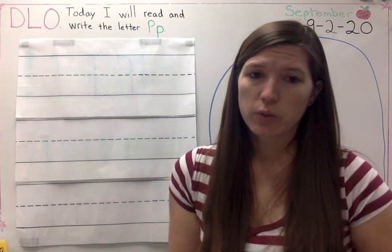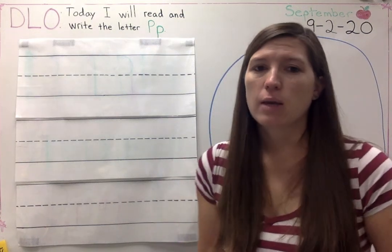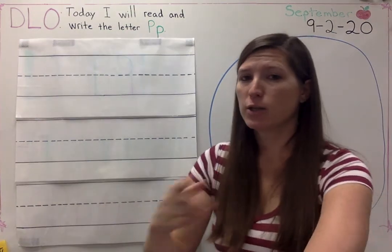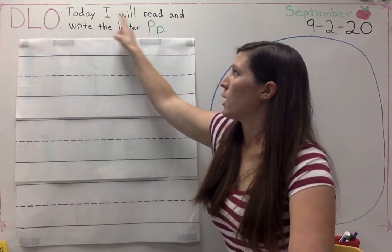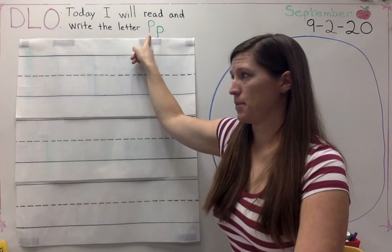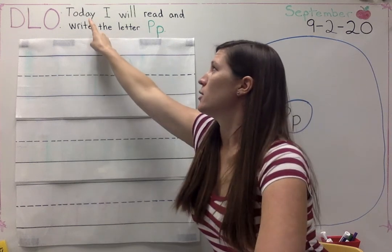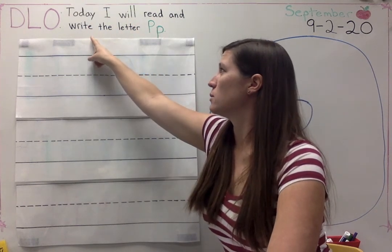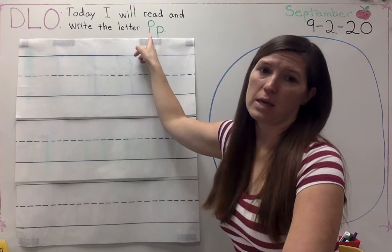Today is day two of learning our new letter P. Let's go over our DLO and then we'll get started. I'll go first and then you'll say it with me. Today I will read and write the letter P. Now it's your turn. Today I will read and write the letter P.